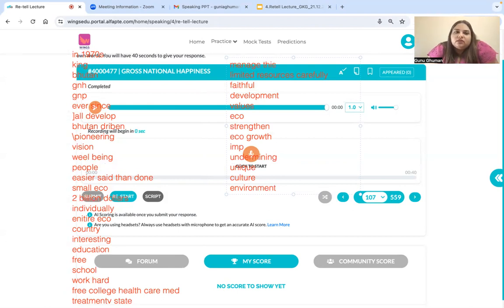Gross happiness index. The title of the lecture is about Bhutan. There are many different things in the lecture. I can say 1970s, King Bhutan, gross national happiness, gross national product. I can say ever since all development Bhutan, driven pioneering vision, well-being people, easier said than done, small economy, $2 billion individually. I can say entire economy, country, interesting education, free school, work hard.